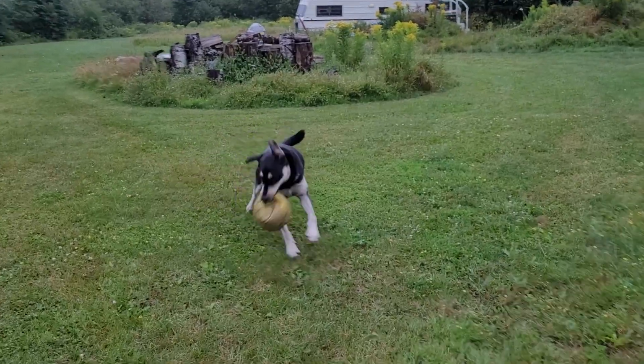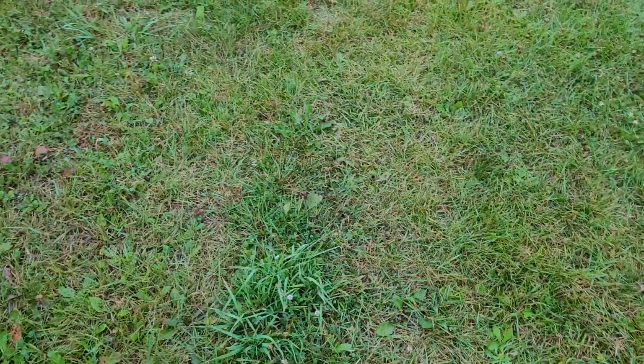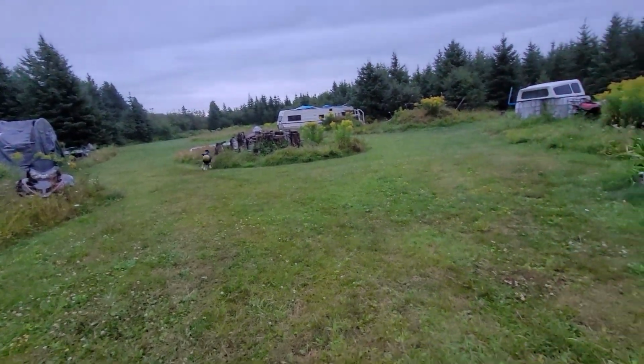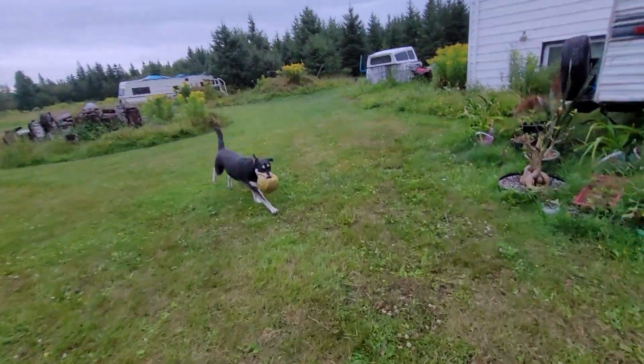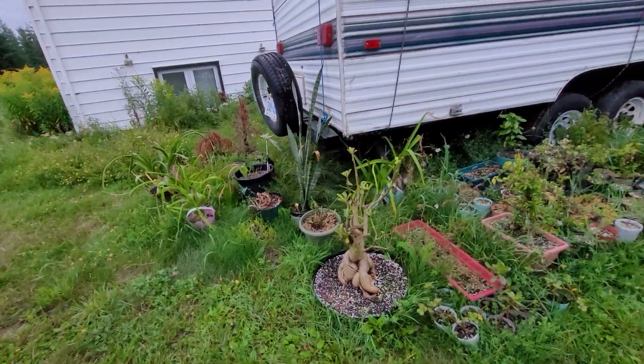My daughter gave him a volleyball. It has a smiley face on it. He loves this ball. It's really hard to kick a flat ball, but yeah. That's my update.